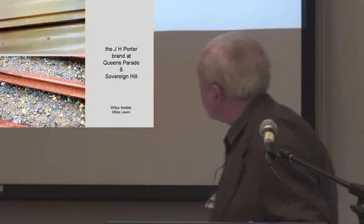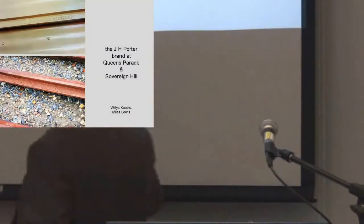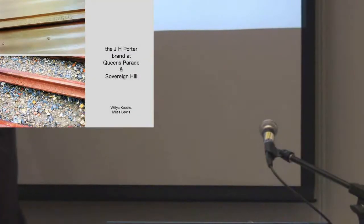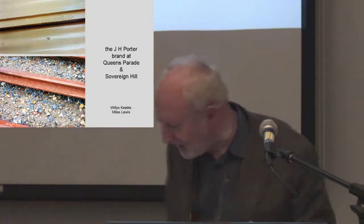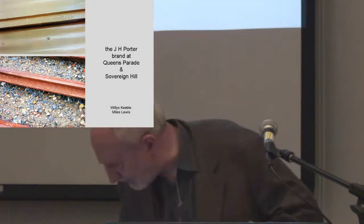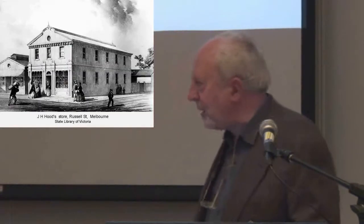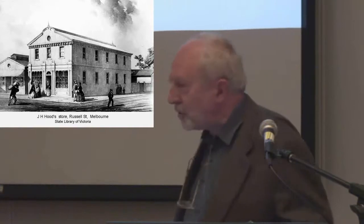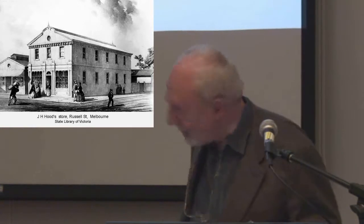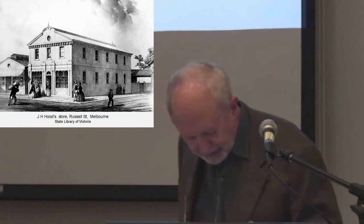Now there's a comparison of the brand. You can see at the top, that's the Fitzroy building after it's been repainted. That's a picture by Willis Cable showing the brand. Here's the identical brand here from the Geelong building, now at Sovereign Hill. And this is the grandest of these buildings. It's not an arch-roof building, it's a conventional one, which stood in Russell Street, Melbourne, John Hood's Tom and Draggist's business.